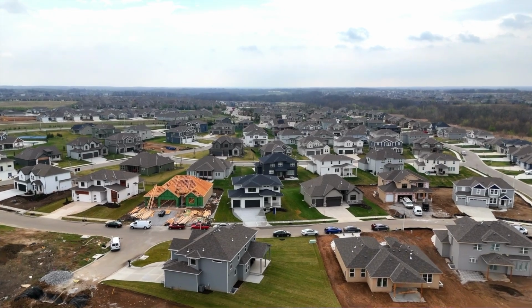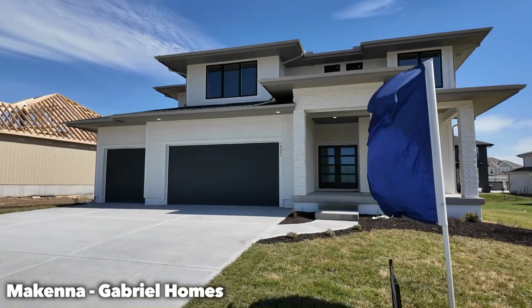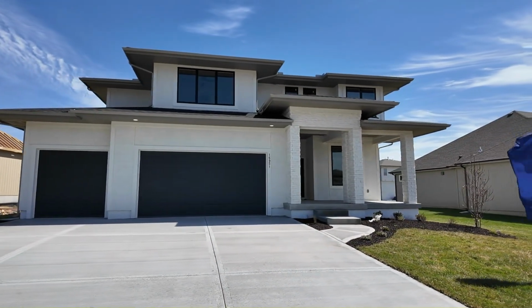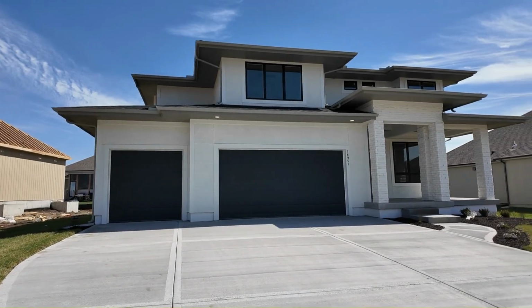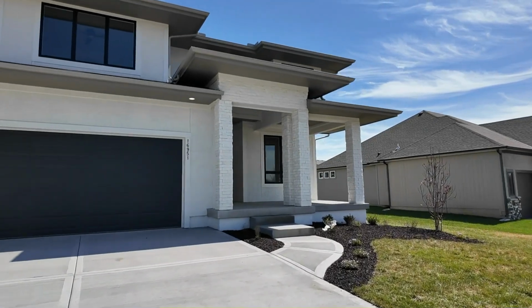Now, the home that we're currently in is called the Makenna by Gabriel Homes. It's actually the same floor plan that we saw in the model home where we started this video. So we're going to circle back to that here at the end just so you can see a staged version of this floor plan. But while we go over some of the details, I'm going to show you a couple of clips so you can get an idea of what the inside of this home and the different finishes that are possible look like.